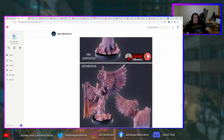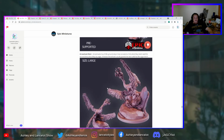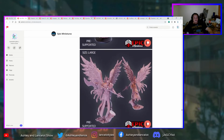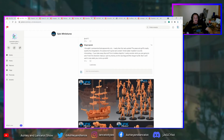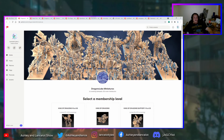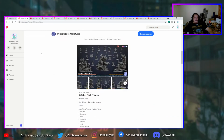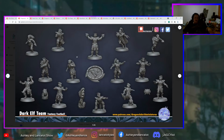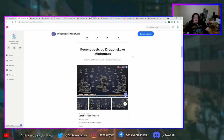Dominion angels. Arrowhawk nest. Archangels. Yeah, that's pretty much it, guys, for Epic. I mean, for October. $10. A lot of them are like $10 for everything. I don't really have much of their stuff. I haven't really put any of their stuff. They do have... use these as Blood Bowl. Use this game as Blood Bowl.